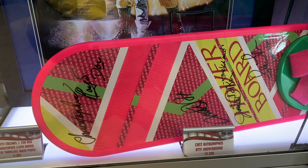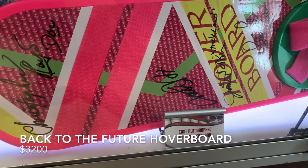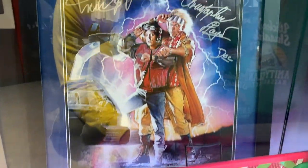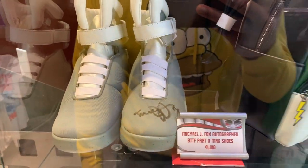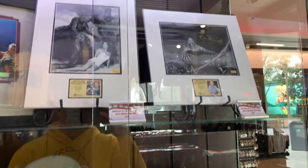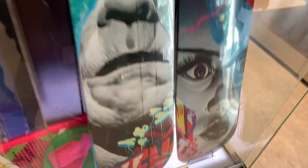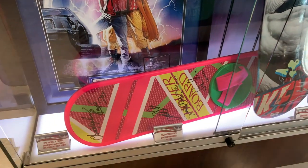And the guitar has been dethroned. We have this Back to the Future hoverboard for $3,200, signed by the cast of Back to the Future. The shoes, wow, they're only $1,100? That's actually less than I thought. And those skateboards are $125. Looks like Production Central is currently the top contender with that hoverboard at $3,200.